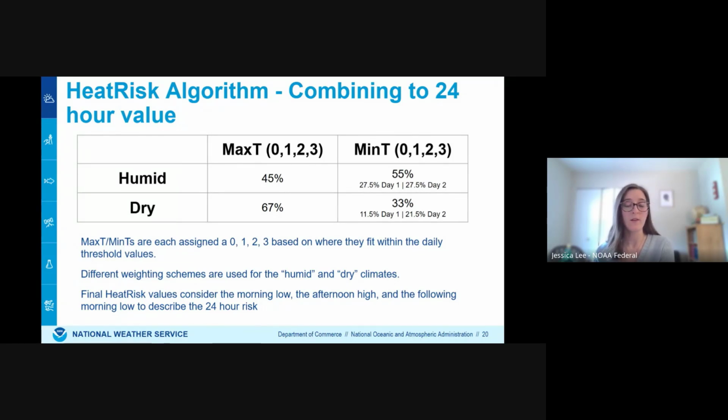One last thing to point out is, okay, how do we get magenta days? So magenta or extreme heat risk is triggered when afternoon temperatures are very near or above all-time record values, or when there are consecutive days where both the maximum and minimum temperature heat risk values are in the red or major category.